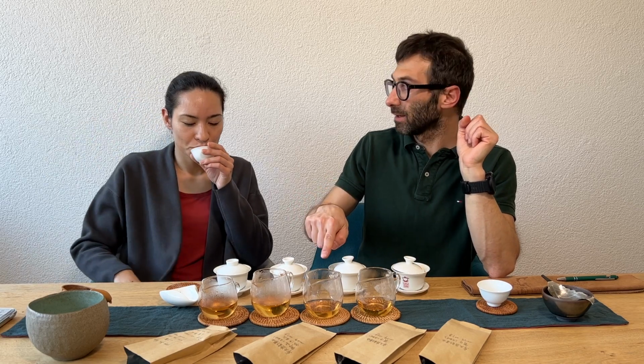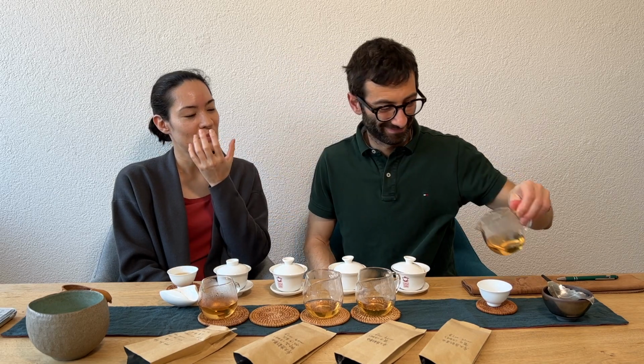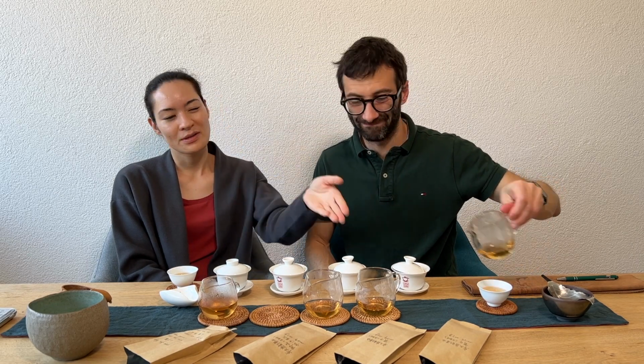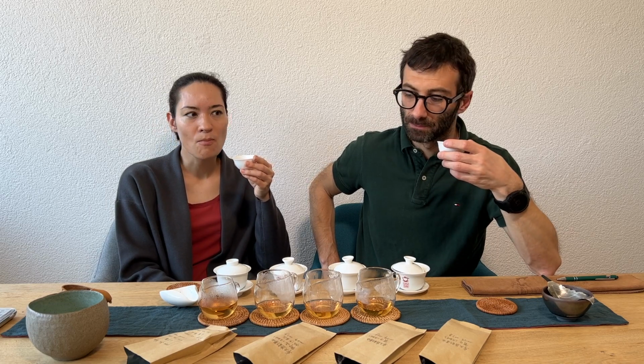So the main difference is, as Caroline said, the strength and also the mouthfeel. I would say that this to me was a bit smoother. Very smooth. And this one, well, it's pu'er, so it's just the typical astringency from pu'er. This one maybe has it slightly less, yeah. It's a bit more vibrant, maybe.